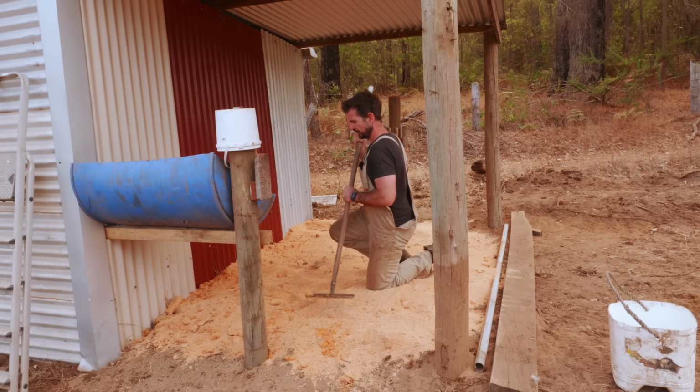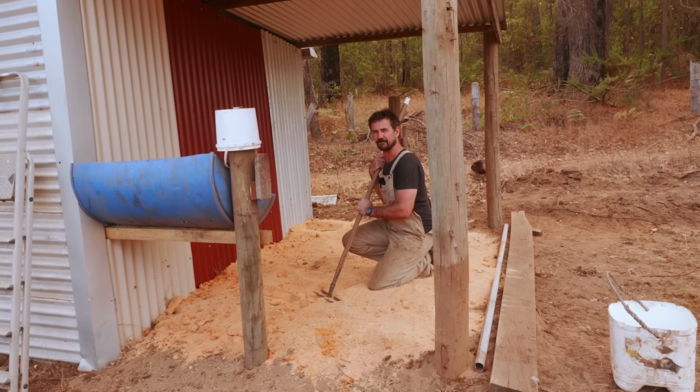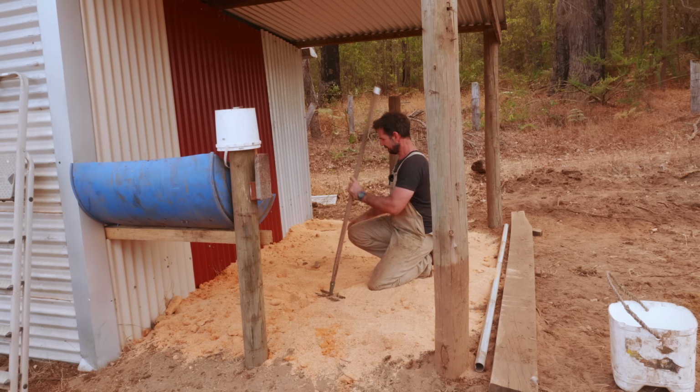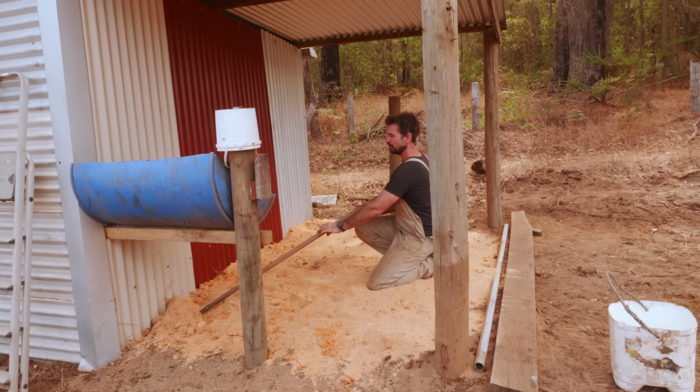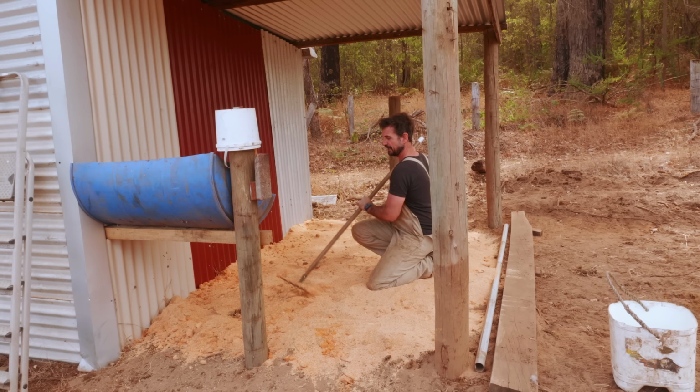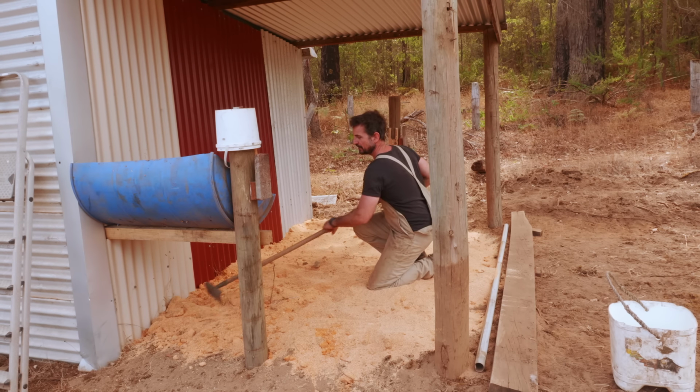We really do like using sawdust for our animal bedding. This stuff is very, very high in carbon, very low in nitrogen. That means the addition of animal manure, urine, stuff like that, helps this stuff to compost, and then it goes into our garden. So I was considering that.